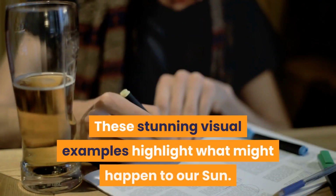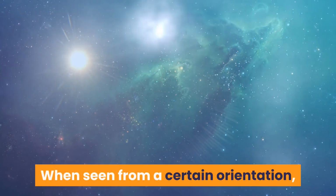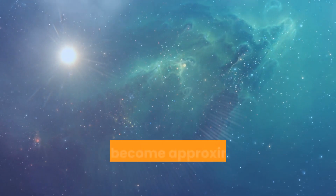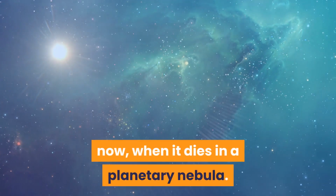These stunning visual examples highlight what might happen to our Sun. When seen from a certain orientation, this donut-shaped nebula, known as the Ring Nebula, provides a possible example of what our Sun might become approximately 7 billion years from now, when it dies in a planetary nebula.